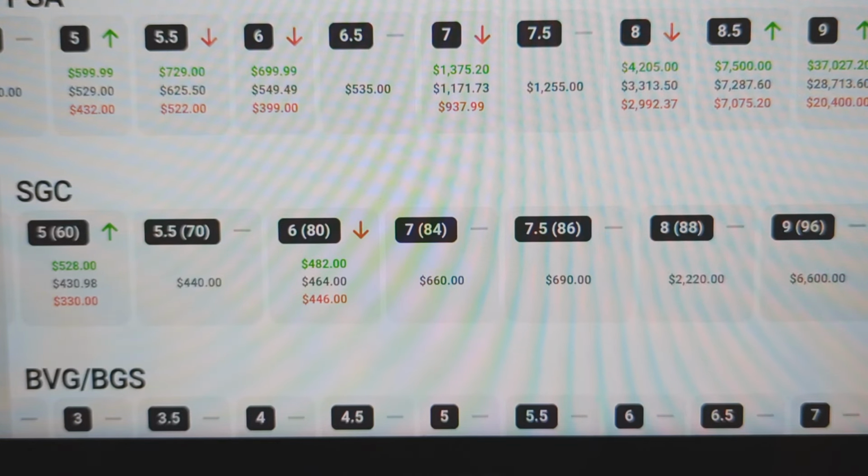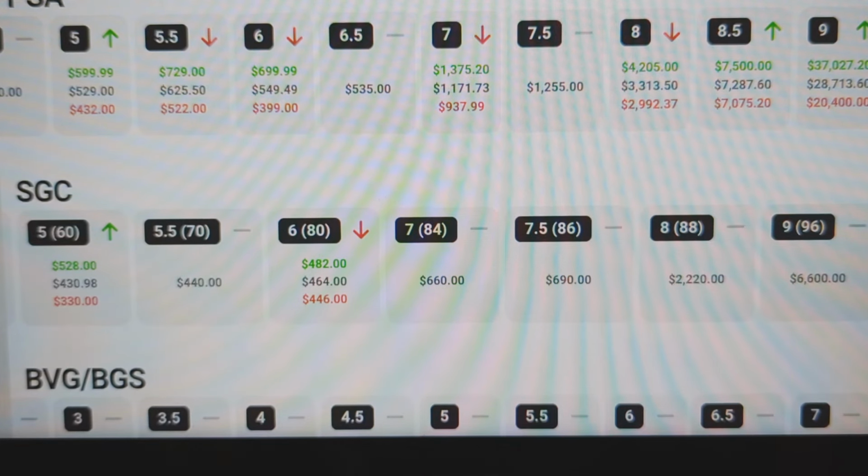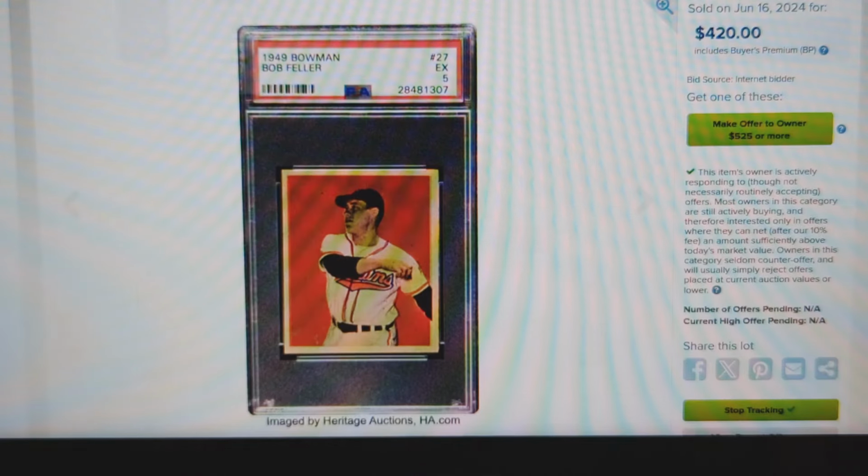So that Yogi Berra had a nice night. I mean, I'm not surprised. It was a fantastic example, and as a result it was popular and got the bids. So that had a nice result for the seller.